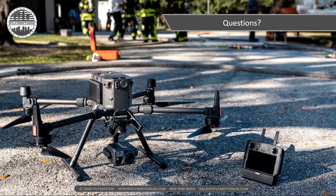Exactly. And then you can fly up above it with a camera, zoom in on where you believe the source is, and determine what the leak is or what needs to be done to fix it. Yeah, and as for the M300, we haven't done the testing on that yet.